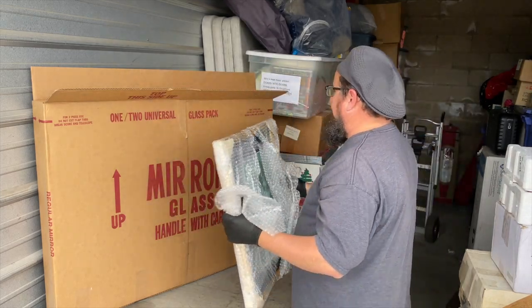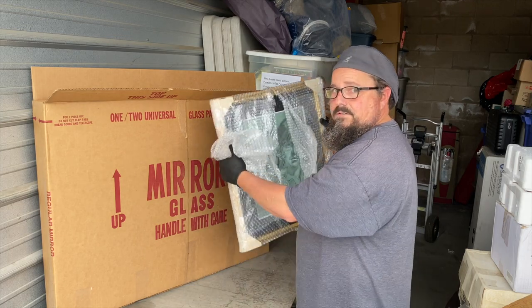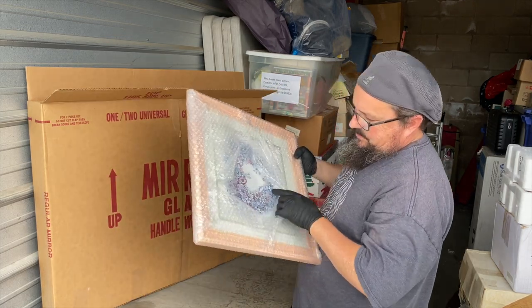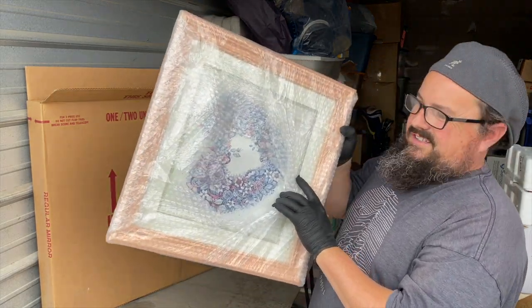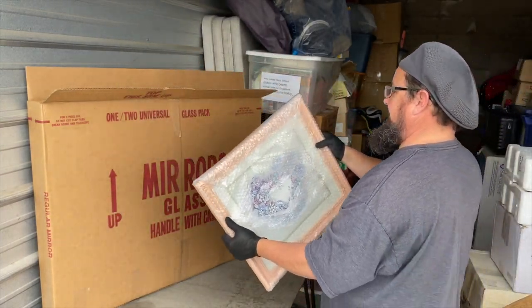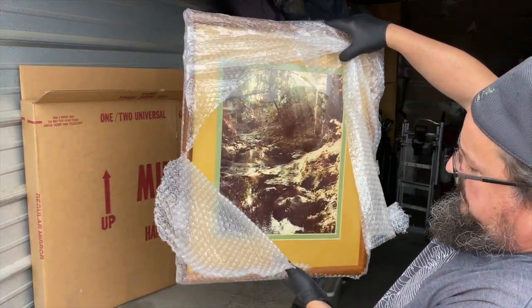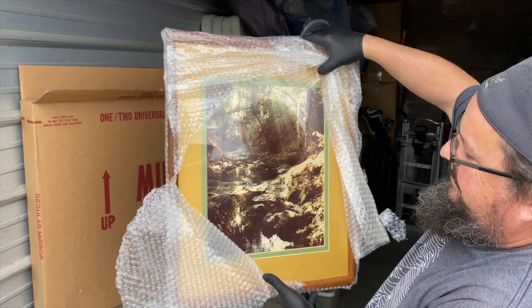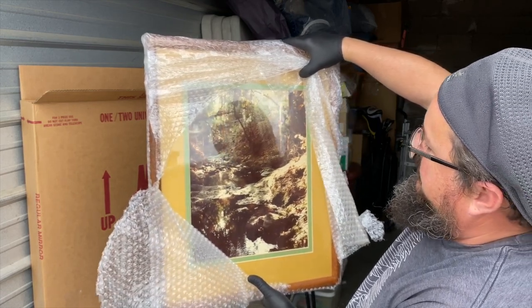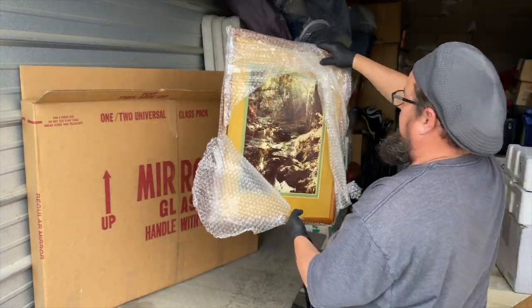But I did find, if you remember, we found some rolled up paper. It looked like someone took art classes. They could have progressed to this level. I don't see a signature on this. This is just a print. Definitely got an 80s look to it. Look at the peach frame. And there's a photograph of a stream, it looks like. I don't know. That doesn't even look very clear to me. This most likely was something that he took and blew up and had framed.